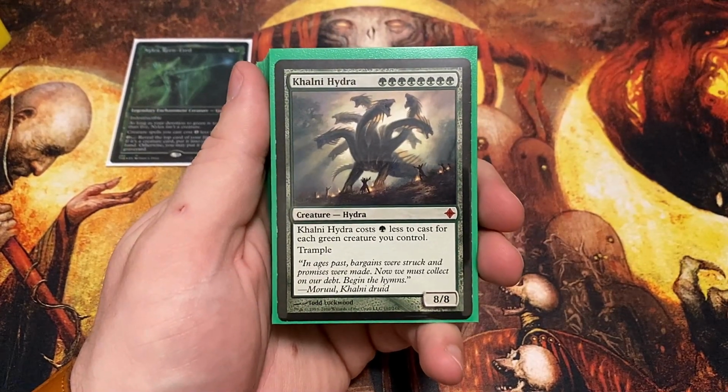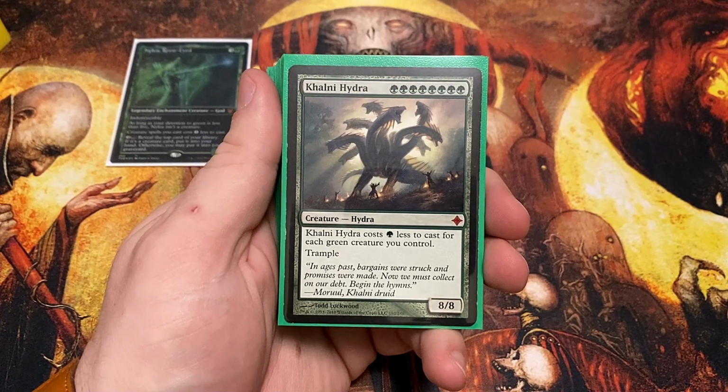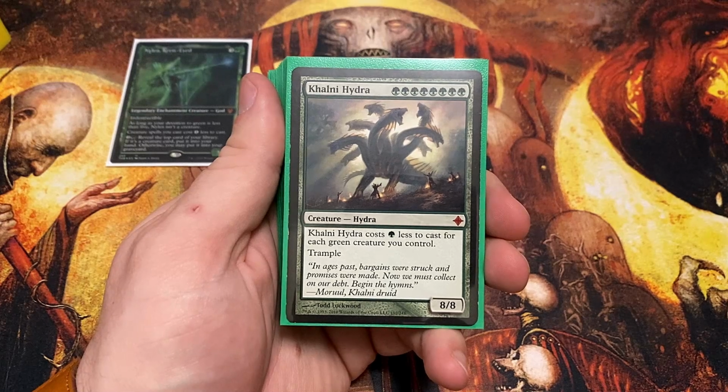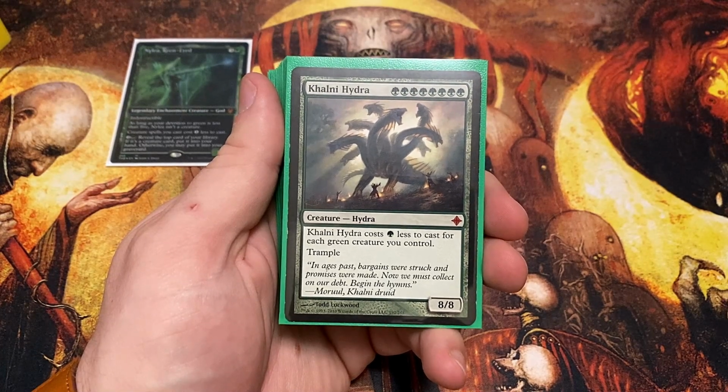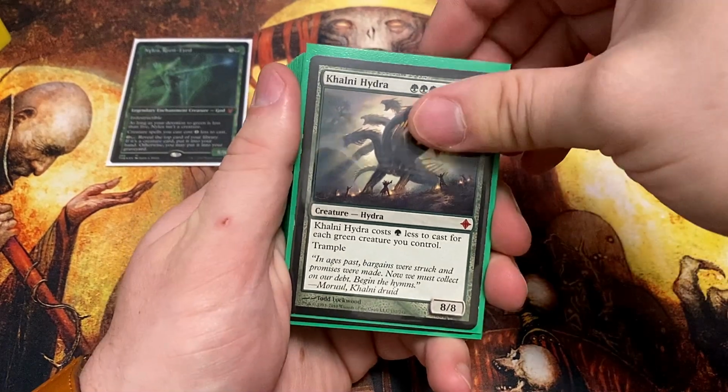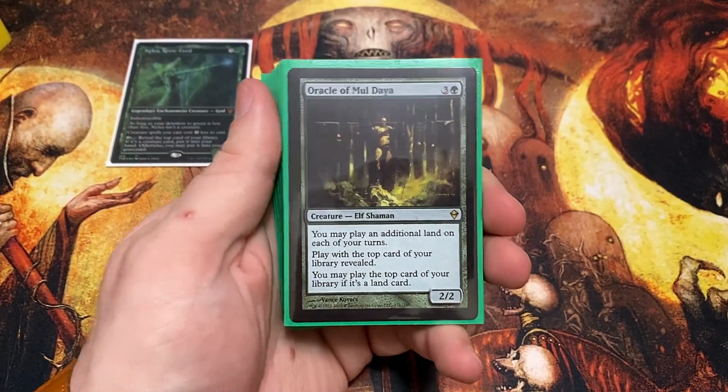Colony Hydra. This one has a reduction in its mana cost for each green creature we control. So as we're ramping and playing our mana dorks, he just gets cheaper and cheaper and eventually usually ends up being around a 4 or 5 mana 8/8 trample that also beefs up our devotion.